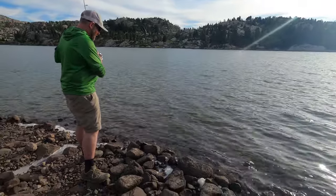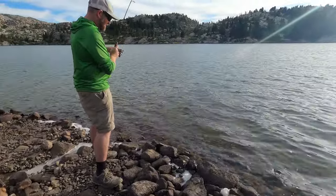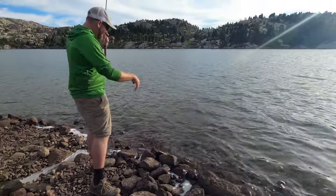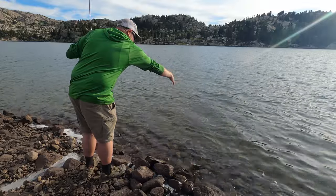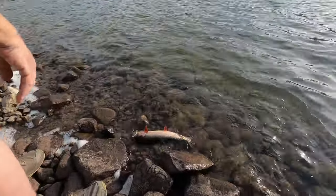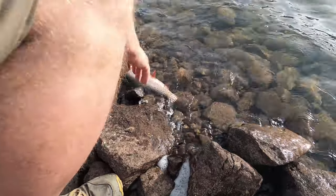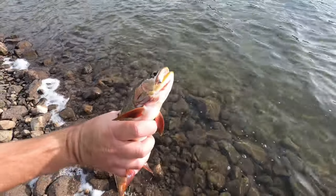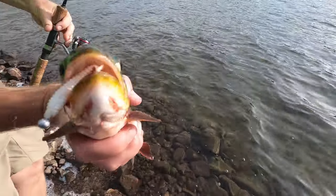Goodness. Oh my goodness. Oh, that's a cutthroat. Where's the golden? That's a cutthroat. Oh, look at that thing. It's beautiful. Hell yeah.